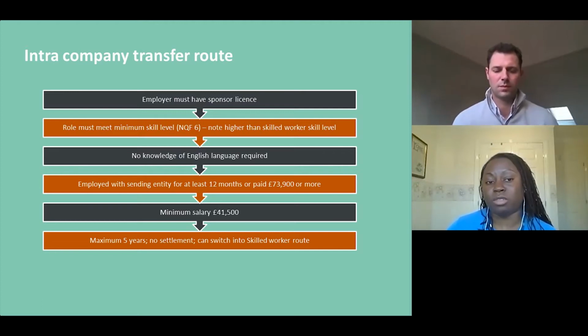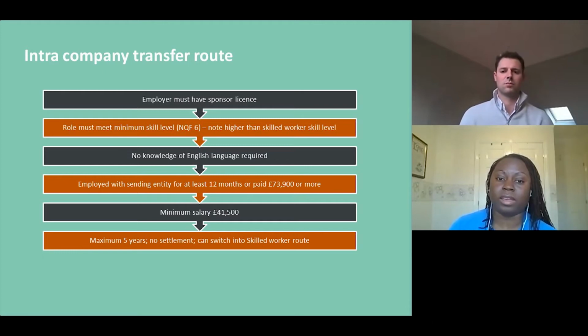Now, with the ICT route, there's a much higher skill level to look at, higher than the skilled worker route. So you'd need to be transferring somebody to come to the UK to work on a graduate level role. So there will be jobs that will qualify under the skilled worker route that will actually be too junior for an ICT visa.